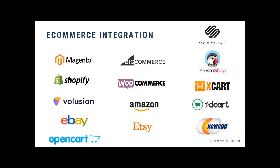And then with the e-commerce integration as an extension, StarShip is going to take that shipment information, of course, pass it back into Acumatica, but it will also pass it up to, again, in this case, Shopify. So you can kind of have it hit both places. So some nice integrations there if anyone needs.